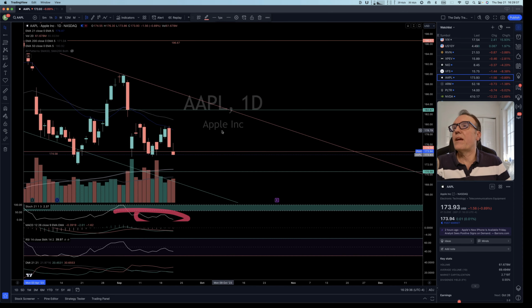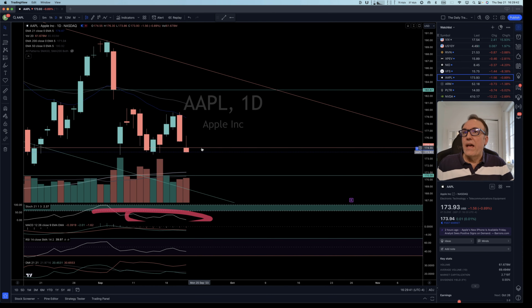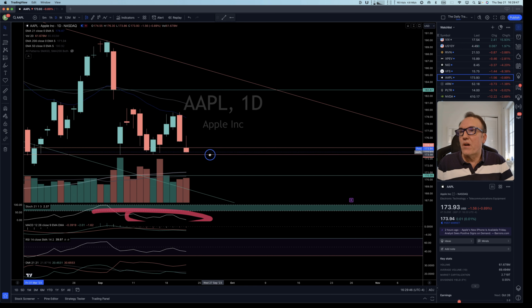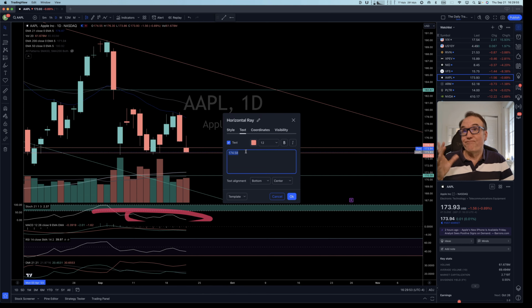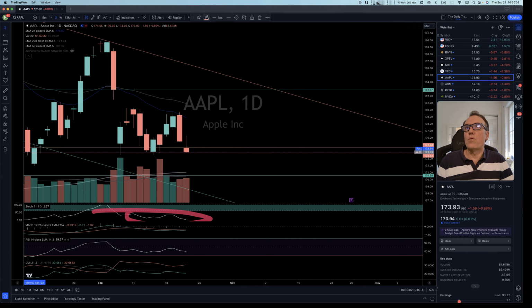Apple is having a hard time maintaining 174.58 right here. Look at this right here. And I think we have a double support kind of thing because we are just going a little bit lower. So I'm going to adjust this and indicate this as a double support. This one is at 173.82. So this one is still green because there's a little bit of buyers that are coming in right here. They came in right here on September 7th. They came in September 13. They came in September 14, 15.